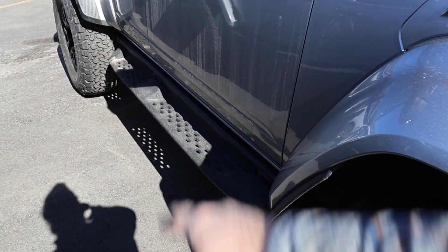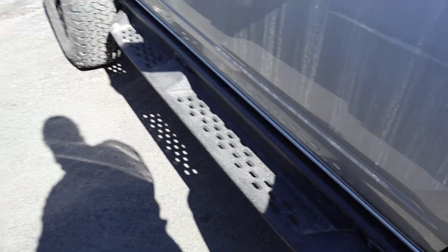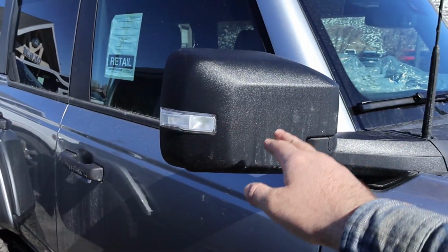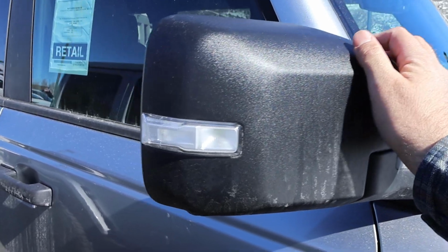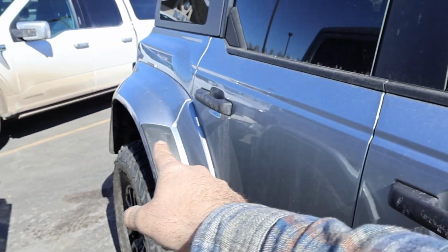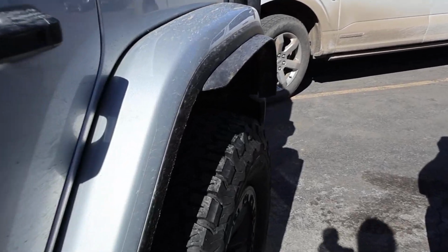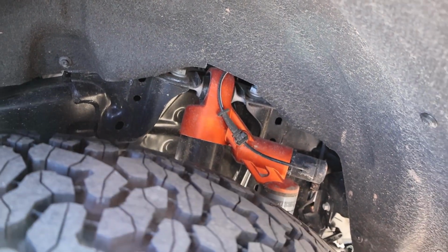Those are just side steps at the bottom, but then rock rails up above. These are just rock rails. You can see here the mirror caps on both of them. The Broncos are attached to the body, so you can take out the doors and still have mirrors, for those of you wondering. And look at the width difference with these. It's quite crazy. Now when it comes to suspension, the Jeep just has regular fixed shocks, whereas the Bronco Raptor has live valve Fox shocks.